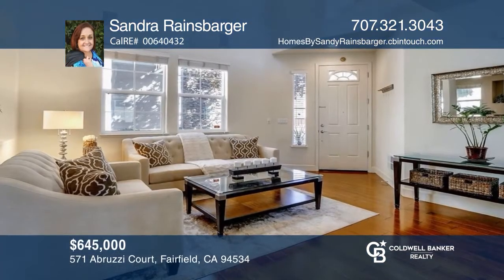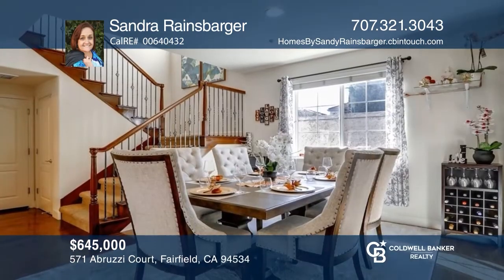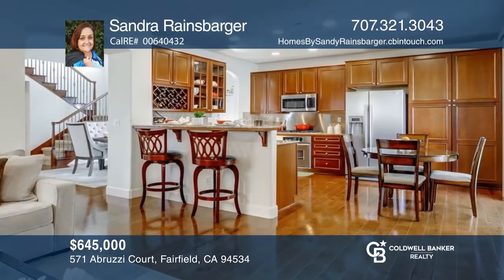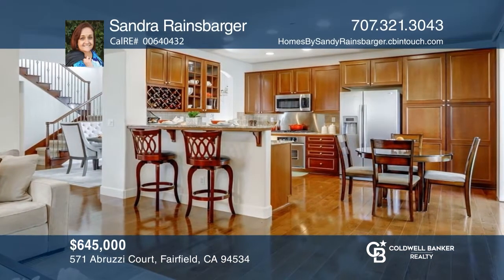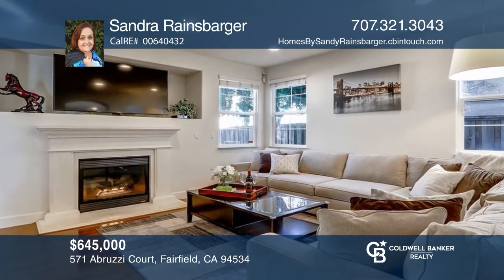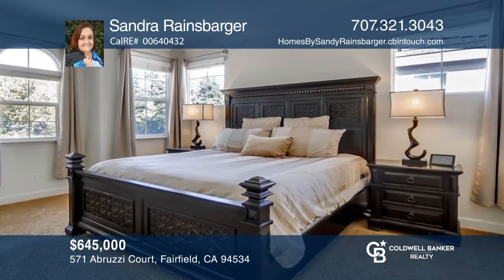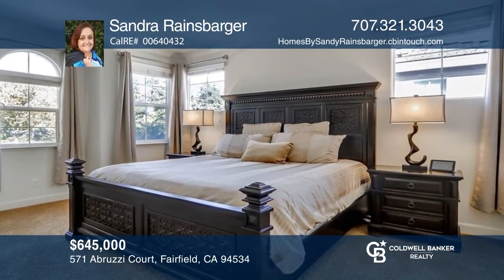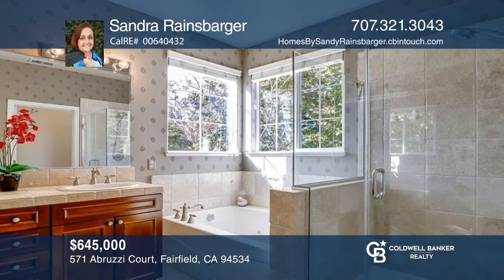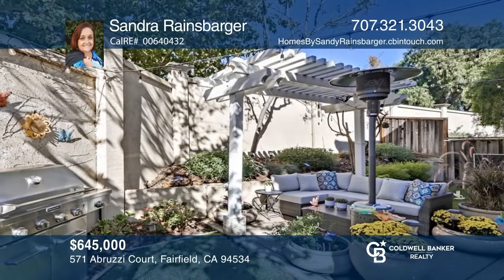Just sold over the asking price, the new owners of this gorgeous former model home were sure to make fond memories this past holiday season. Located in the sought-after Siena at Green Valley, a beautiful, friendly community, the home showcases approximately 2,008 square feet, 3 bedrooms, 2 1/2 bathrooms, and an upstairs loft. One of Siena's largest and most desirable floor plans, it's ideal for entertaining all kinds of guests. For similar results, call Sandra Rainsbarger today.